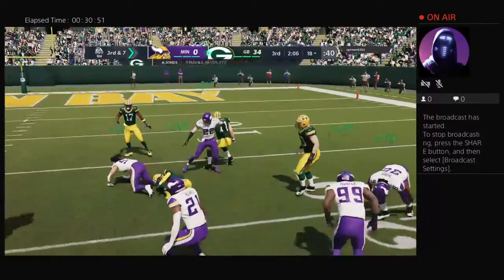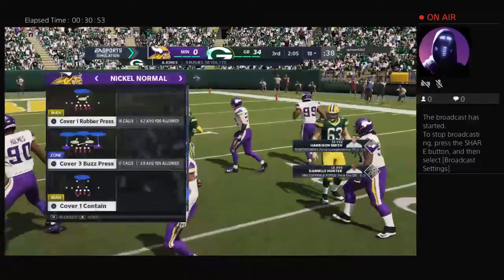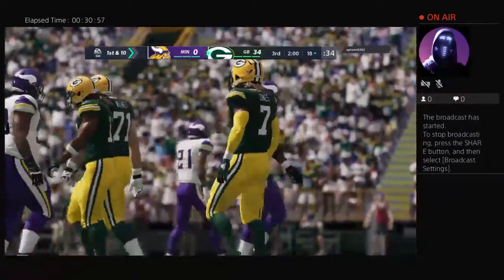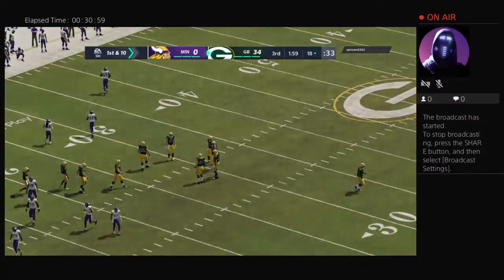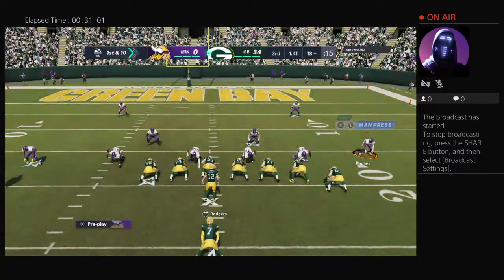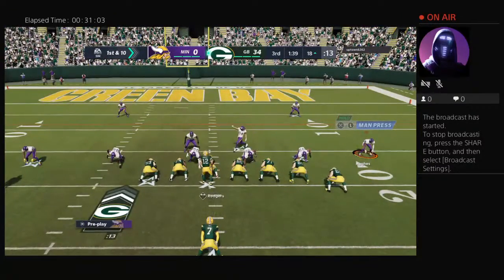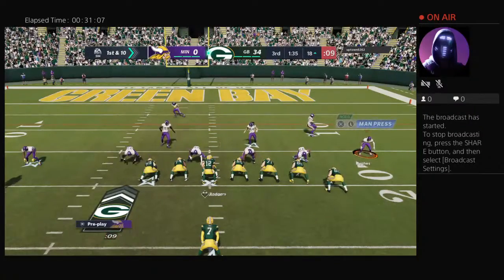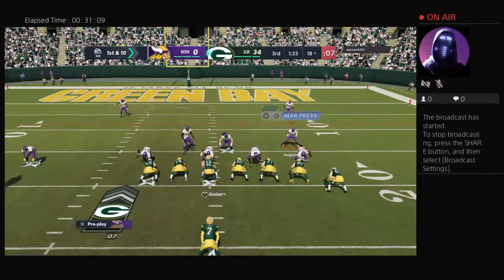And he gets this down to the 18. Good enough for a first down. 8 yards on the pickup there, and it moves the sticks. Someone's been having a good game so far, and you know something? A lot of it's been power running. They decided to turn him loose again on 3rd down, didn't they? They did indeed. He delivered the tough yards.